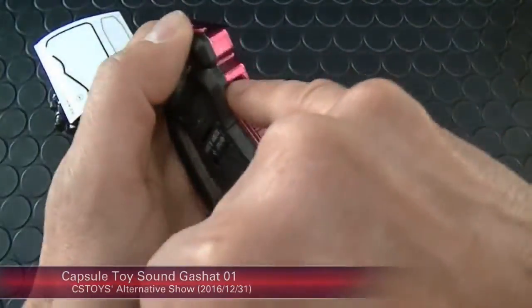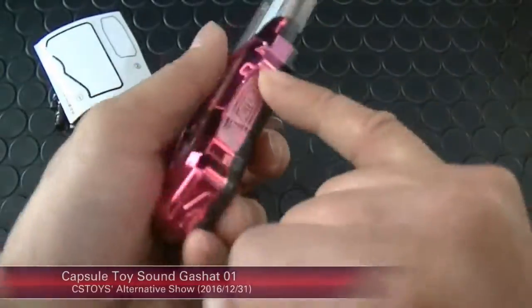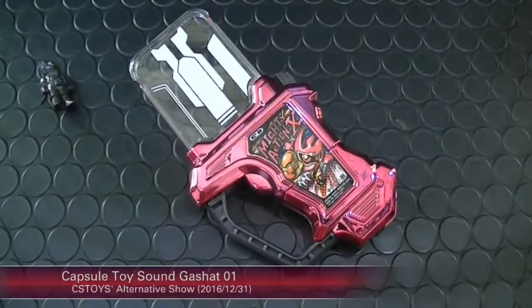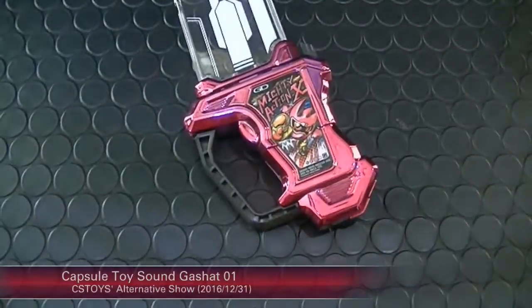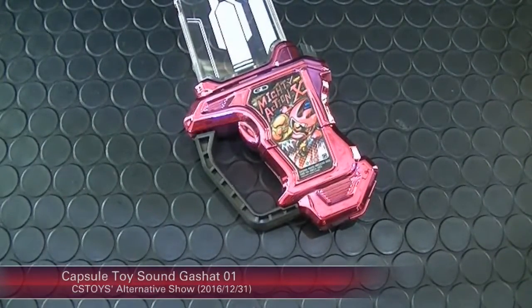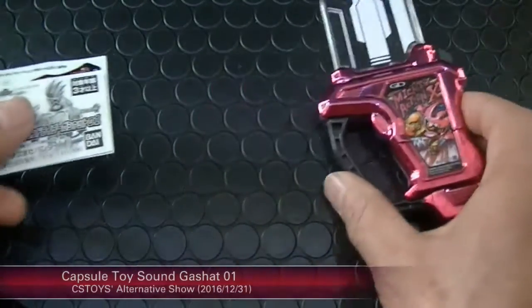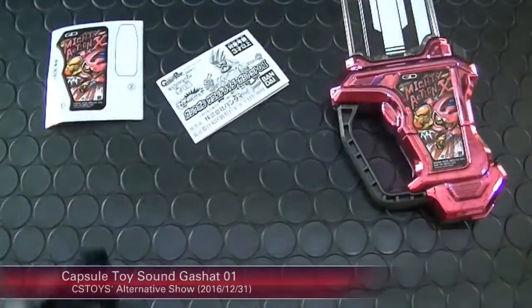There we go. Yay. Okay, so just like that, and let's go for the next one. I believe that this is the standard version. Okay, it comes with the same sticker and cut roll.